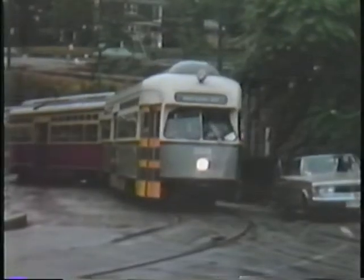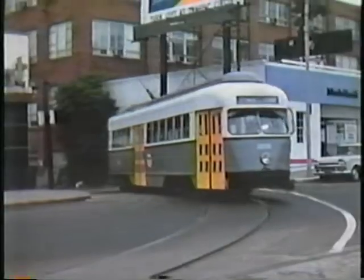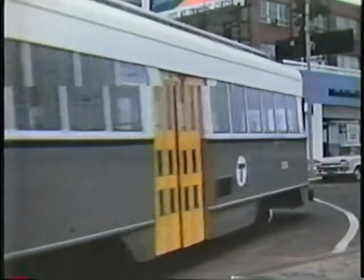The early MBTA paint scheme was gray and white with yellow doors. The designers thought the special emphasis on the doors would speed loading.